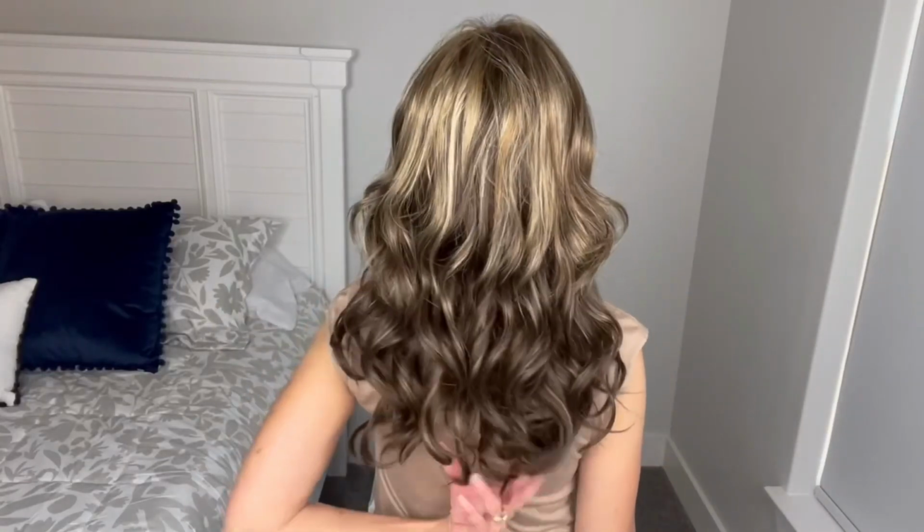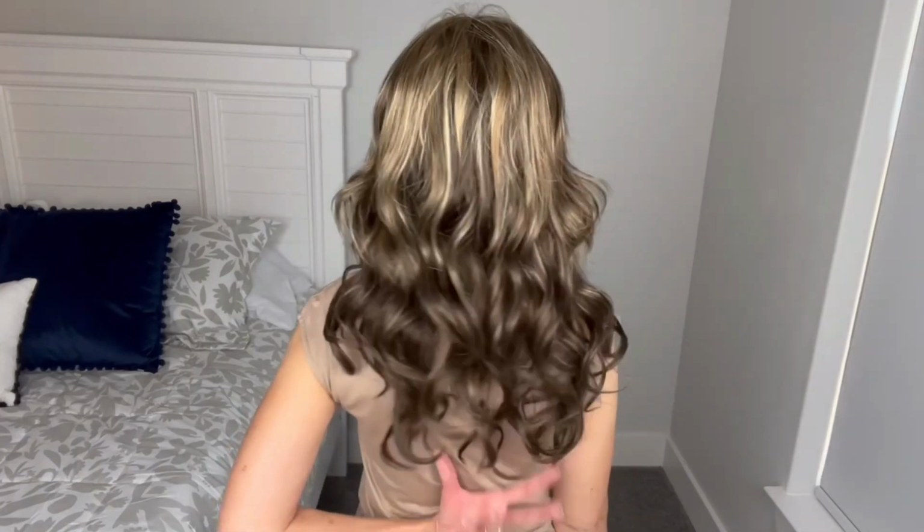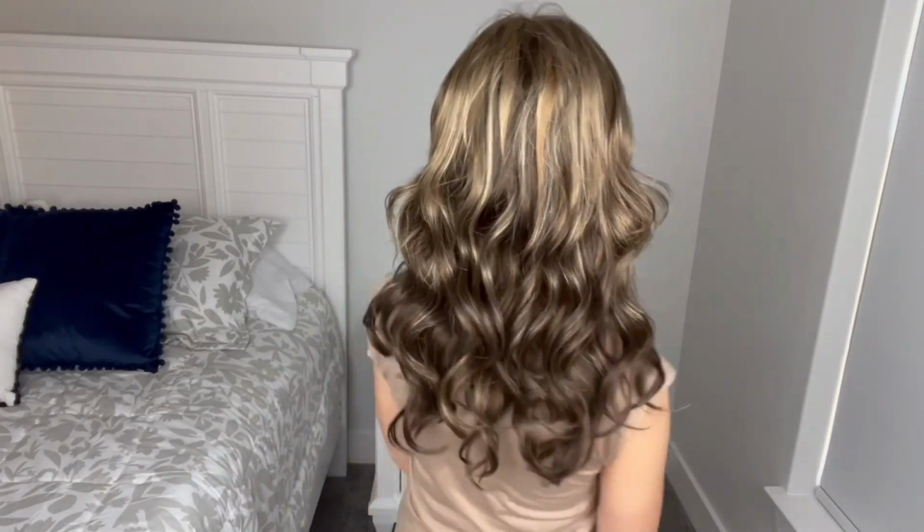The back. So she's about mid back on me. The right. And then back to the front.